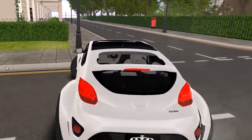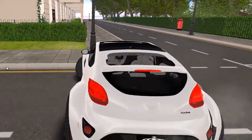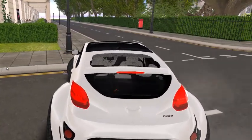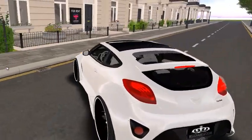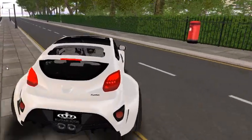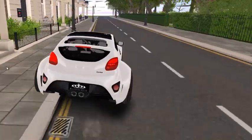I really need a chauffeur or something. Come on, come on, I want to get around this corner. There we go. Oh, mounted the pavement. Great. Just need to park up. Oh, lag.